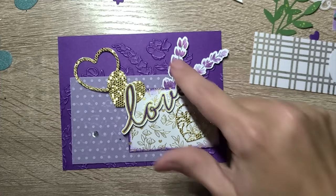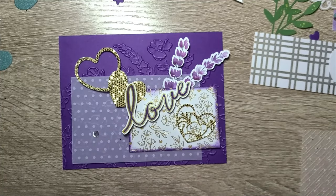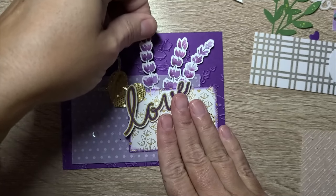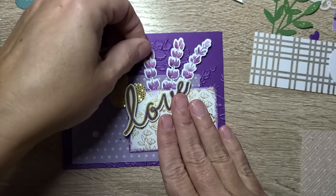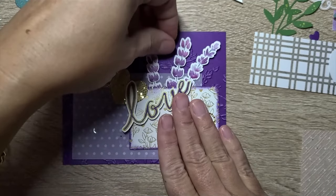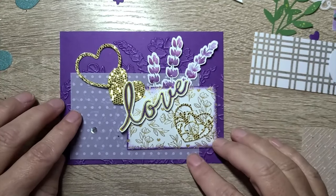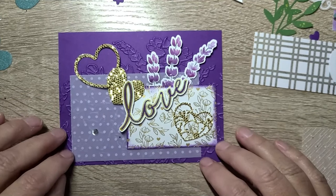I don't think I've ever used this Painted Posies. Here, yeah, there is another shorty. So here's our third one. I like to do things in odd numbers. For some reason in nature, that seems to be the trick. So there's three of those, and there's three hearts.